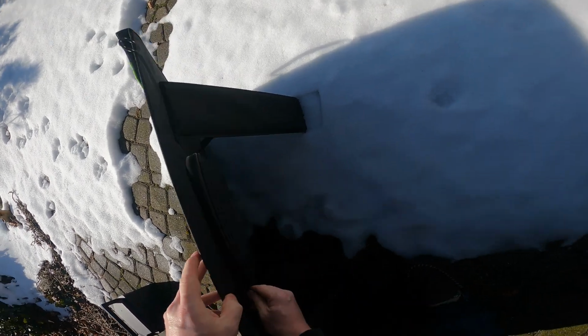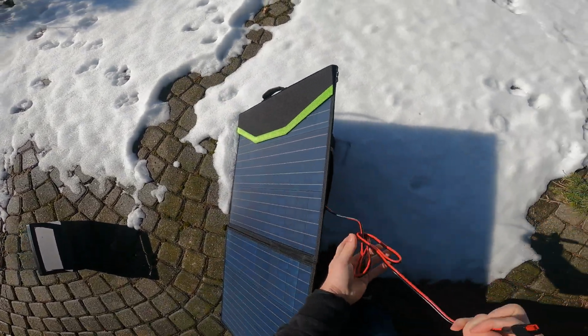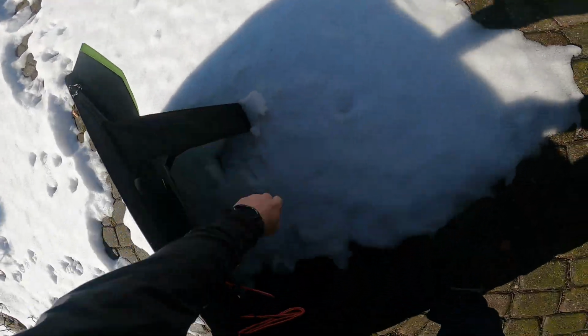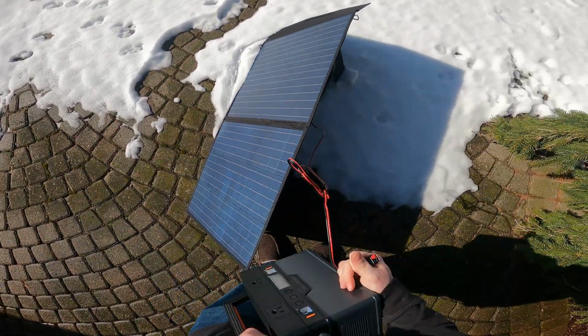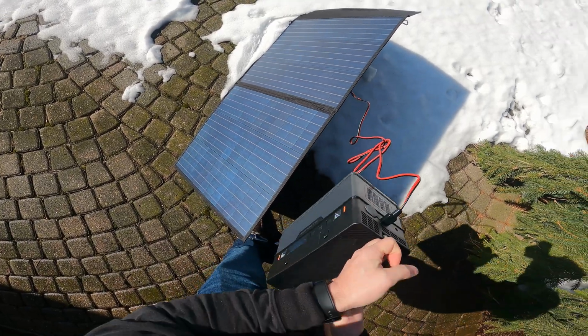And on the back side here, there's also a zipper compartment, and this zipper has your cabling inside of it. So once I get this positioned, obviously gotta make sure this flap is exposed to the sun, and then this now has input on this side right here, and you just basically plug this in, and we'll be able to monitor this and see how it does.